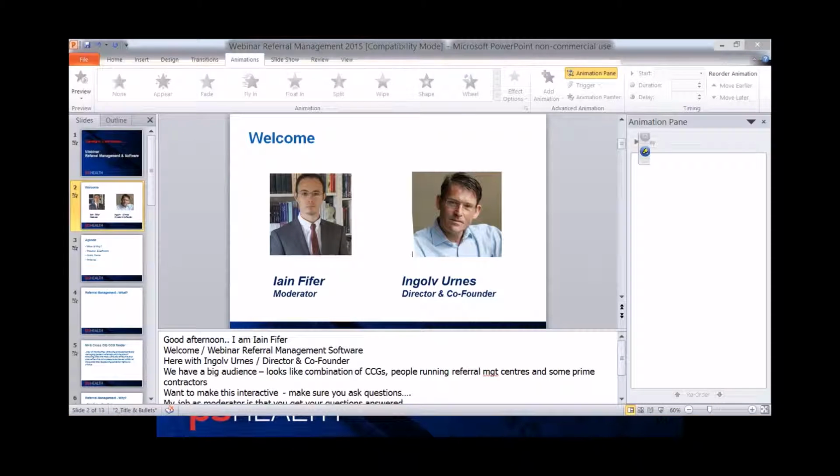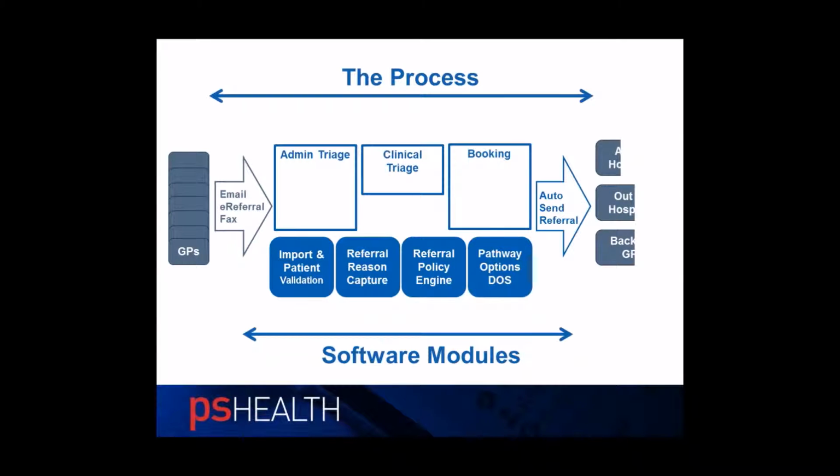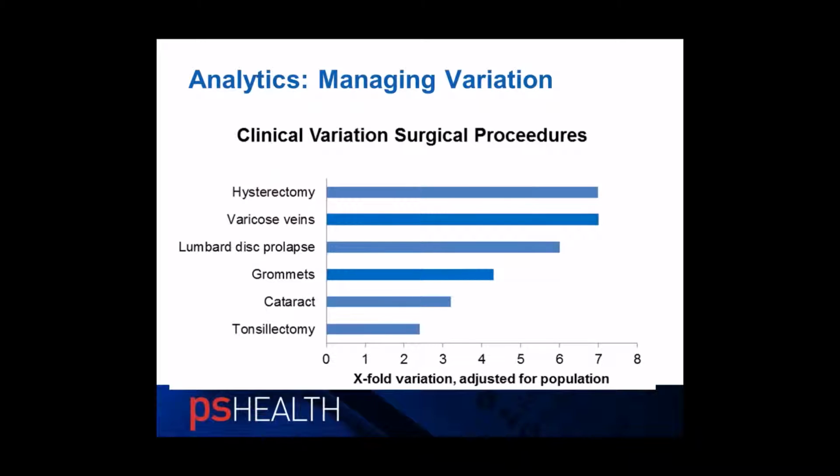So I wanted to go back and show you just a quick look at what this process does, and what's so exciting about this process is that we generate an enormous amount of management information. So here are some stats on clinical variation. Now this is between various health economies, and it shows that when you walk into your GP surgery, the likelihood of being referred for varicose veins varies by a factor of 7. So the issue of variation is not a trivial one.